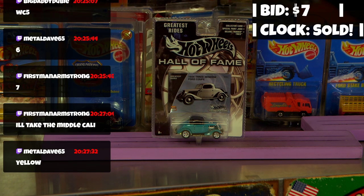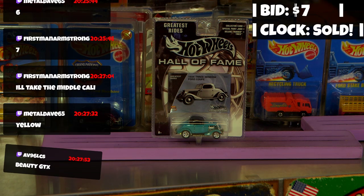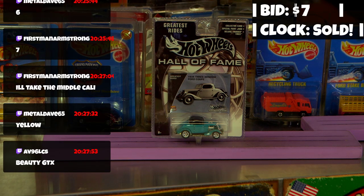Let's do it. Ford Cooper for JoJo. What do you say, JoJo? Then Big Daddy Doobie will take it. Big Daddy Doobie had an elephant bid. He might actually score here. JoJo, where are you, buddy?